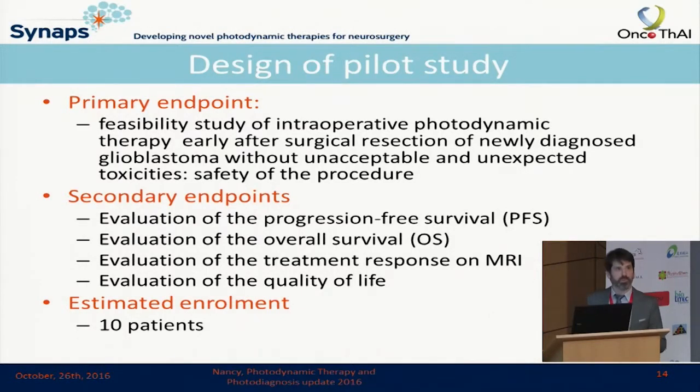Secondary endpoints will be also measured. Obviously, the progression-free survival, the overall survival, but also the evaluation of the treatment response on MRI using perfusion diffusion MRI, and which is really important for the caregiver and the family, the evaluation of the quality of life. At this stage, 10 patients will be enrolled, recruited.